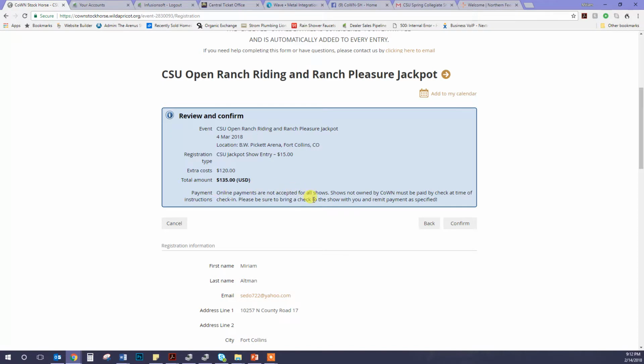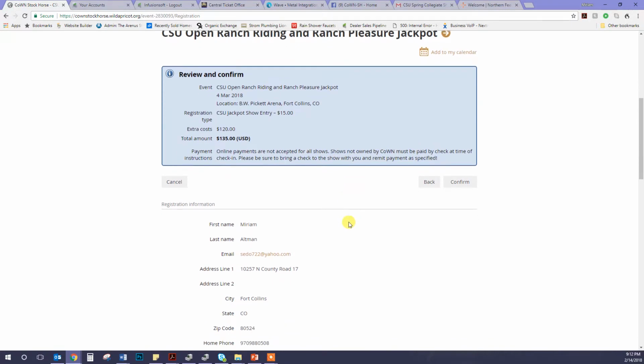Online payments are not accepted for all shows. So shows not owned by CoWN must be paid by check at the time of check-in. Please be sure to bring a check to the show and remit all payment as specified.